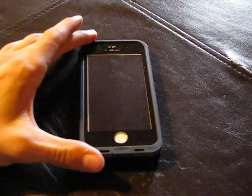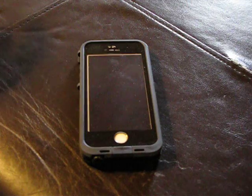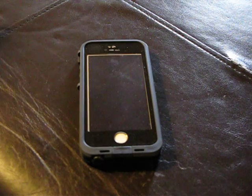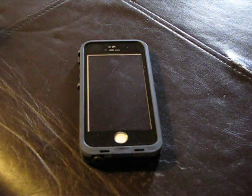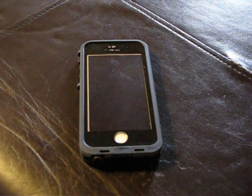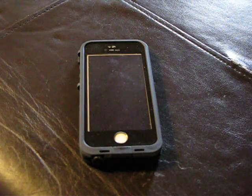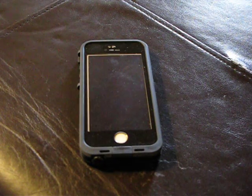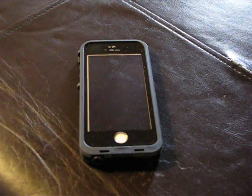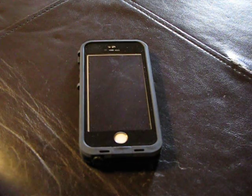Now, the iPhone SE is basically the iPhone 6s, but in an iPhone 5s case, I guess you would call it. It looks like an iPhone 5s, but it has all the high-tech stuff that the 6 and 6s do. There are some things about the iPhone SE that are either better than the iPhone 6s or 6, or the same, or that it doesn't have. It has pretty much everything that the iPhone 6 has, except for a few minor things. So without further ado, let's go ahead and start.